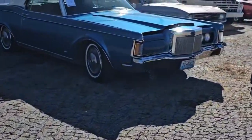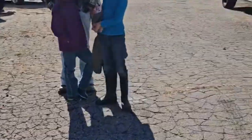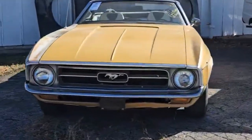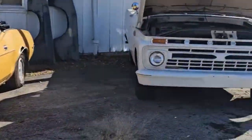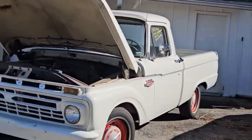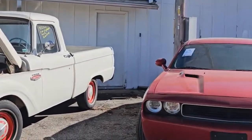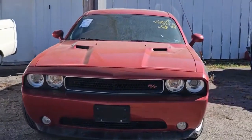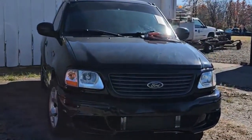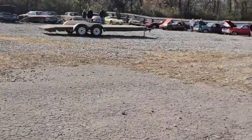Land Yacht. This is a 71 Lincoln Mark III. Hi. How you doing? There's candy over there, kids. Free. 71 Mustang. 66 Ford pickup. That's an original truck. Runs and drives, from Clemson University. 2011 Dodge Challenger RT. 2002 Ford Lightning. We'll go over here and look at some other ones.